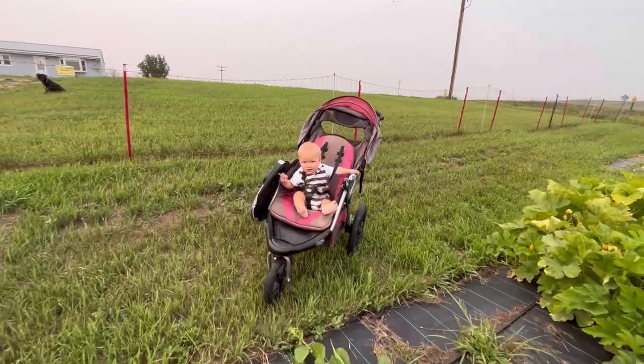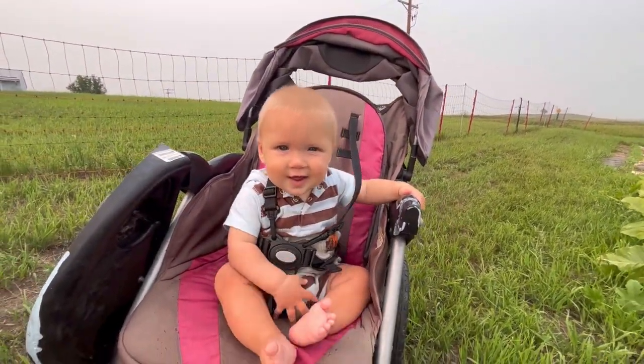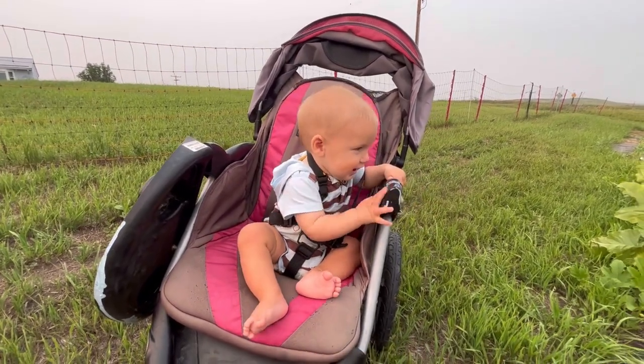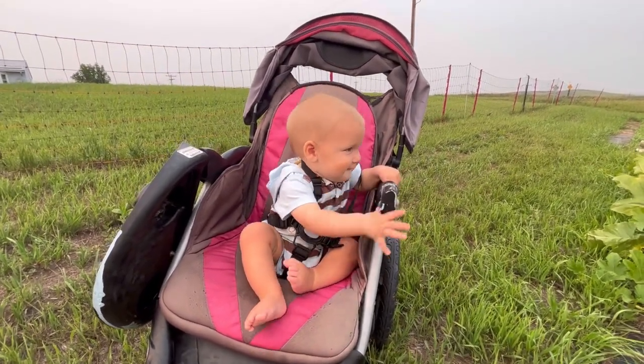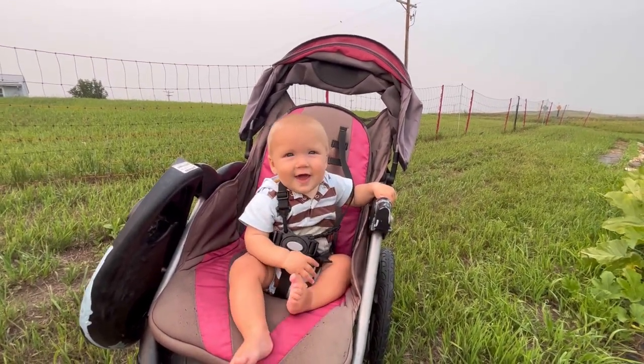There's Wyatt. He's always helping. He's 7 months old and just starting to get up on furniture and try to walk. He'll be walking before he's 8 months old. How scary is that?